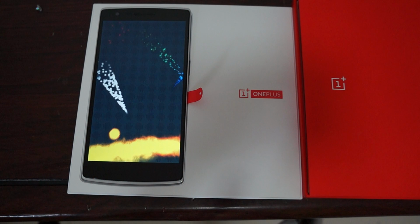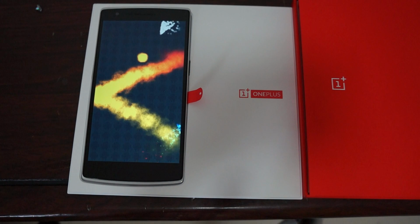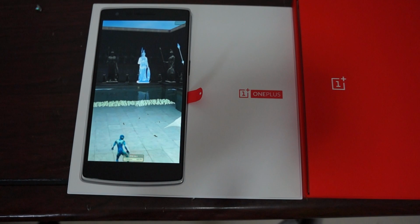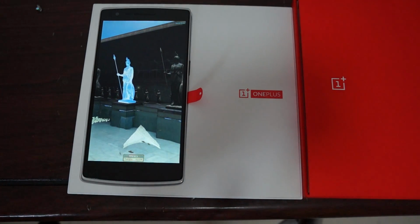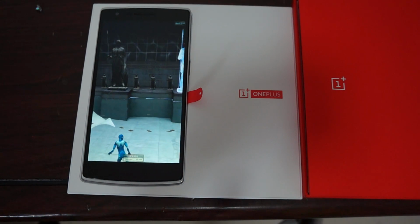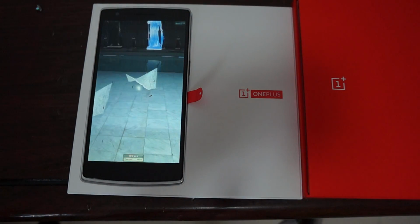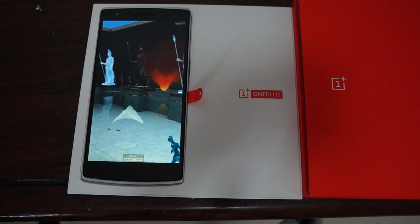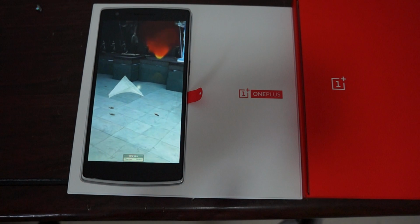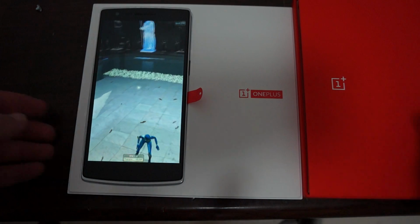Adreno 330 GPU. Now this has 16 GB ROM and should have 3 GB LPDDR3 at 1866 megahertz. And also another hot thing about this phone is the 5.5 inch IPS screen, Corning Gorilla Glass 3, and it has a 1920 by 1080 pixel resolution FHD screen. And again, the screen is IPS. So, pretty awesome phone. Looks like Antutu is just about ready.